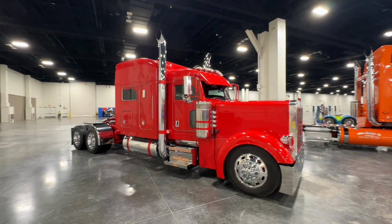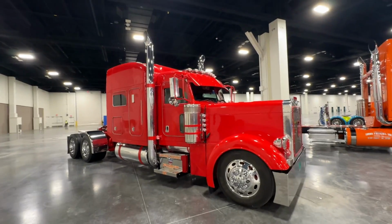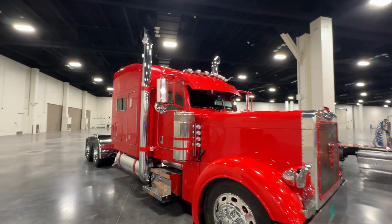Miami's definitely not a bad place to come to in the middle of winter, especially for all of our viewers up north. It's a cool show, and I recommend coming to it. But there's some really cool show trucks here. I'm hoping I can run into some guys who own these trucks so we can talk to them and do some interviews. But I'm going to start down here on this end and just show you guys what's here. So let's get going.